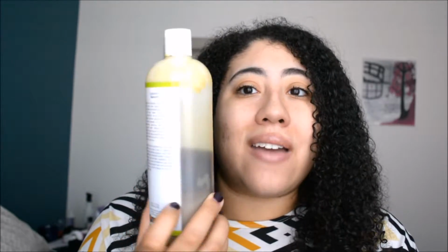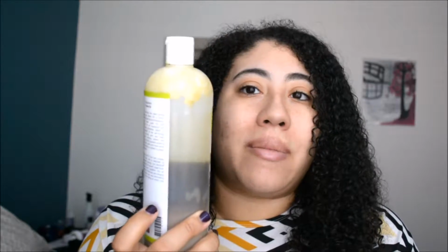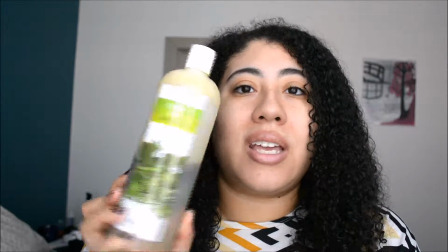I got this bottle off of coastalscents.com. I don't remember the price, but it was pretty affordable. Obviously, I've had this for probably almost a year and a half, probably almost two, and this is how much I've used of it because I really don't use a lot. I make a bottle, this precise bottle, and it will last me for several weeks.